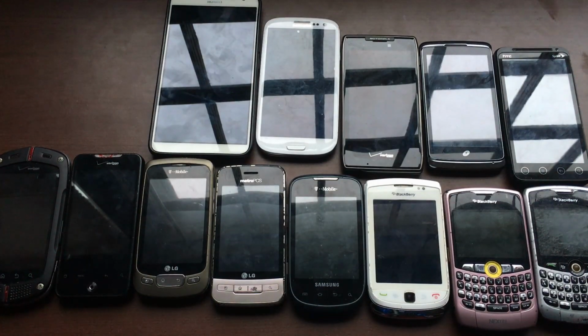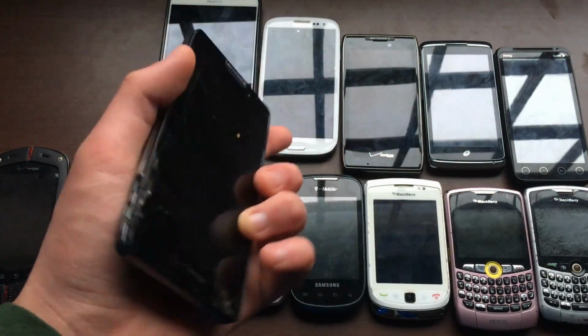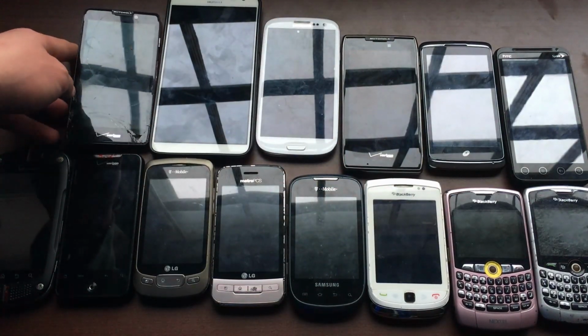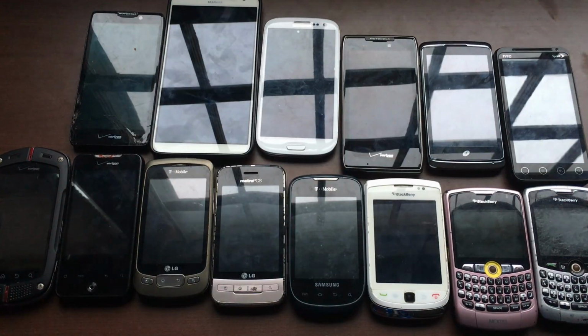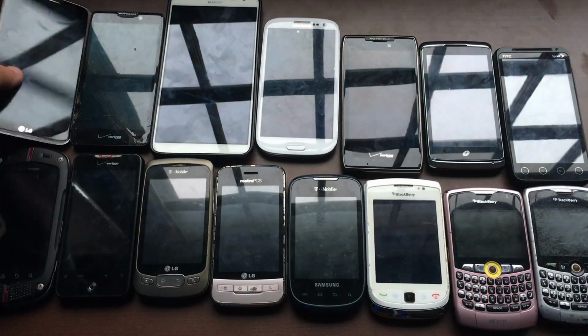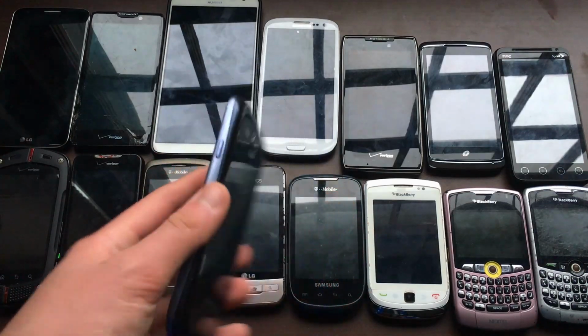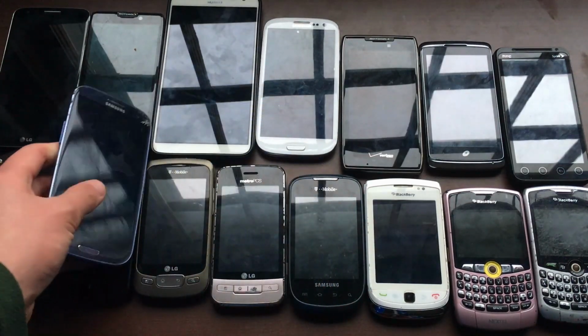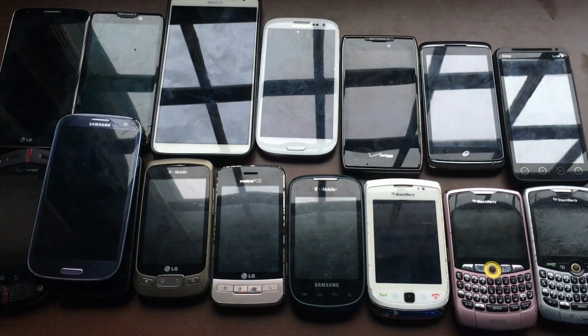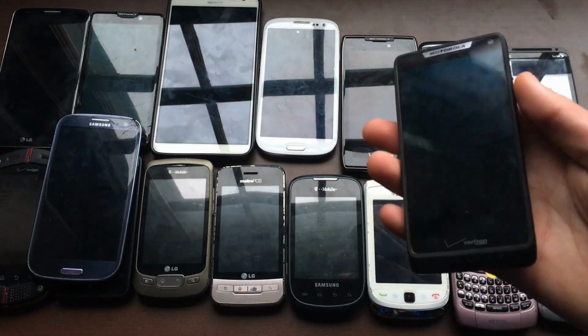Now let's move on to the Android 4.4 phones. So first up is this Droid Razr HD. Other than the cracked screen, it fully works. Next we have my LG G2, also fully works. And then this Sprint Galaxy S3 fully works, besides the cracked screen. And then we have my Motorola Droid Razr M, also fully works.